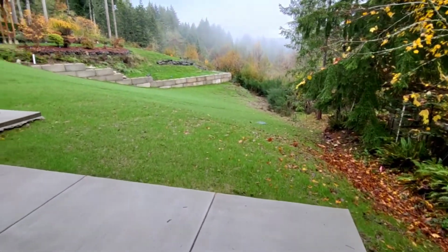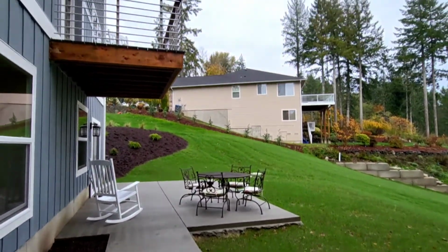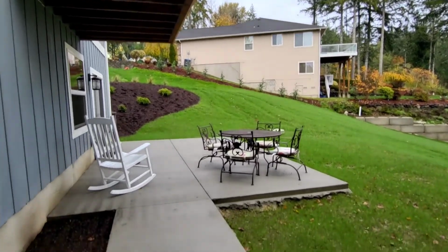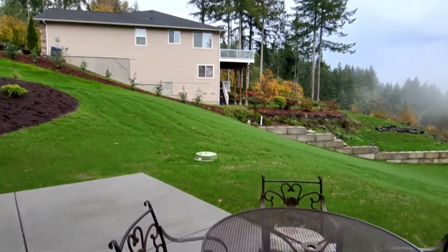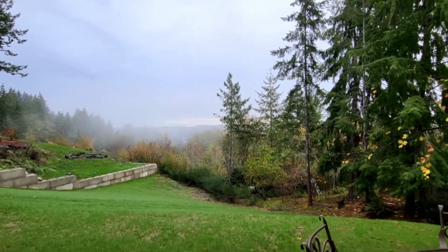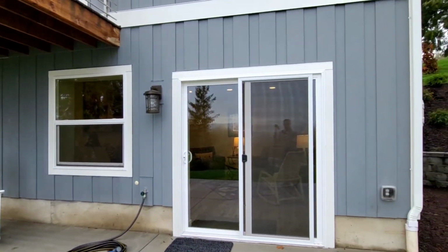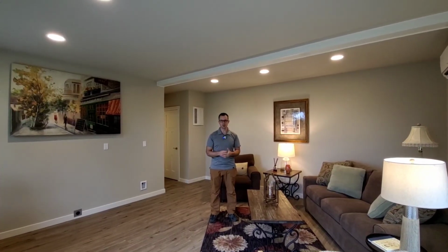As we come around the corner, you can see that there's a pretty large concrete pad, and we cantilevered the deck. We did that because now you don't have these posts in the way. Now from here you can see as the day has progressed, the fog has come in, but it is still a very, very beautiful view. This is what the view looks like from around the corner, and this is the entrance to get into the house. Welcome to the mother-in-law suite.